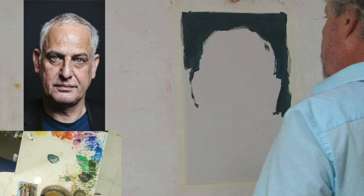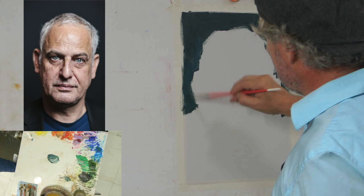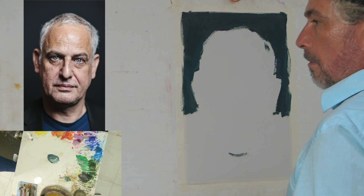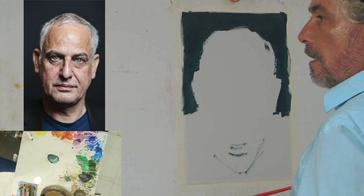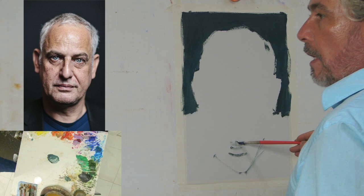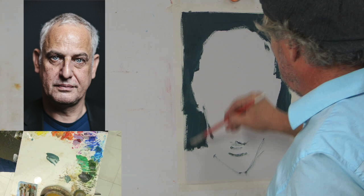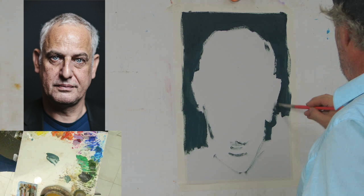So you see some stuff falling from my brush. It's because the paint on the palette starts drying and it creates some skin. And the chin, where is the chin? The chin is roughly here. Maybe it's a bit higher. Maybe it's here actually, because we have the neckline here. So if we look at the size of the chin, the chin is about here. We have the jawline here. It's just like this. Like this. A little bit around.